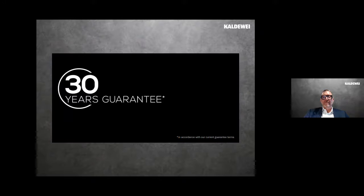It's the combination of steel and glass that creates the material advantage that enables us to offer our superior 30-year guarantee. All KALDEWEI bathtubs, wash basins and shower surfaces are made of our steel enamel and carry the 30-year guarantee regardless of price point.